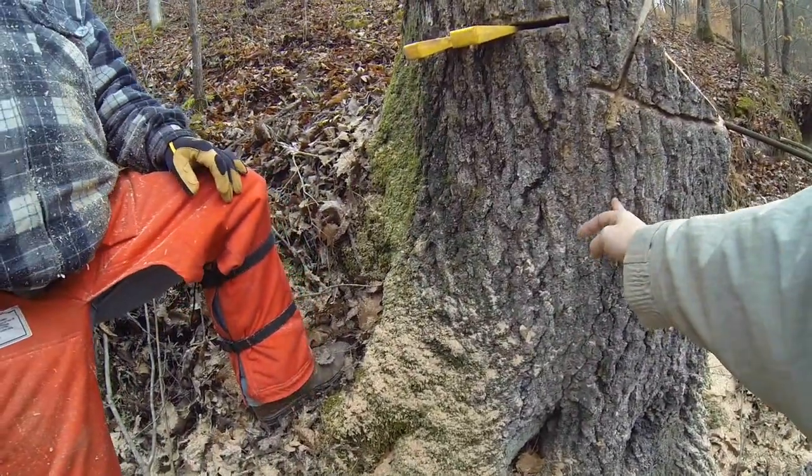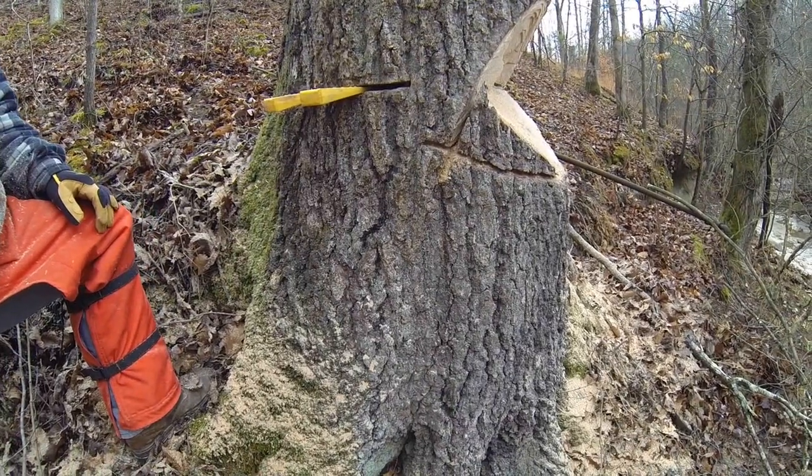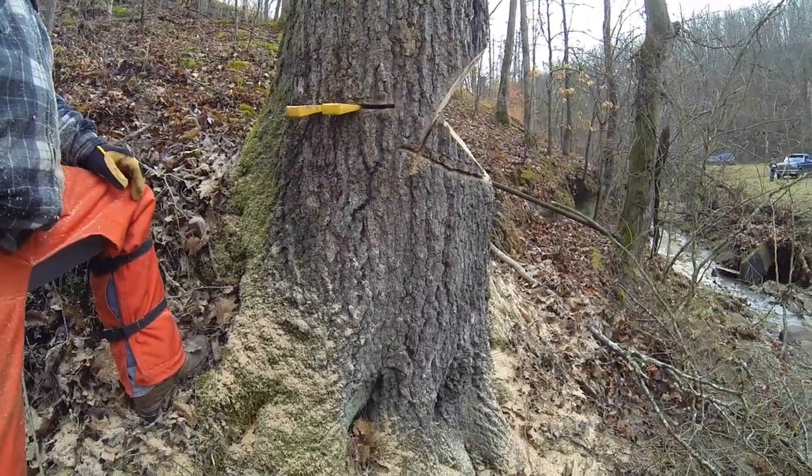Look at the sap running out of that thing. That's amazing, too. Yeah. I guess because we're hot and cold. Oh, my goodness. Yeah, we've had such a... That tree doesn't know what to do. Had such a warm December, it's surprised it hadn't budded out yet.